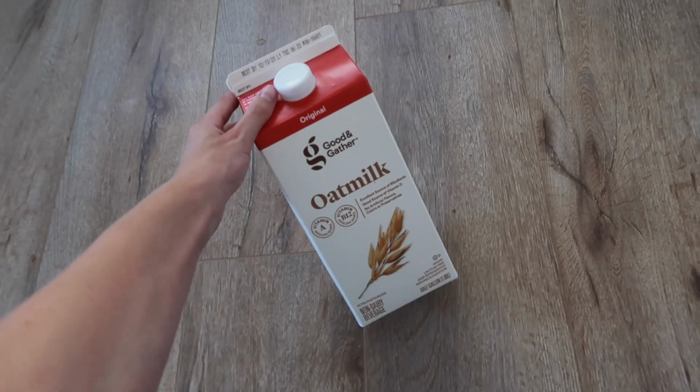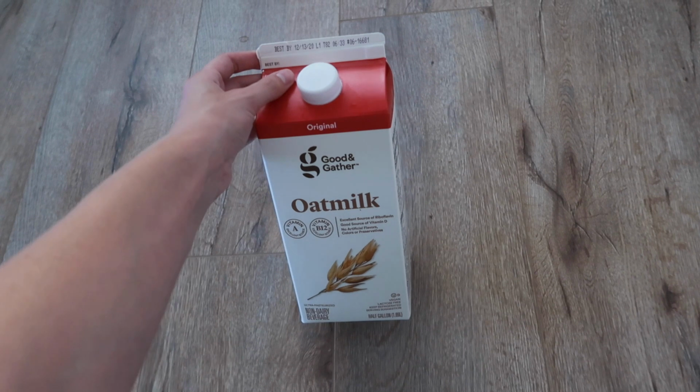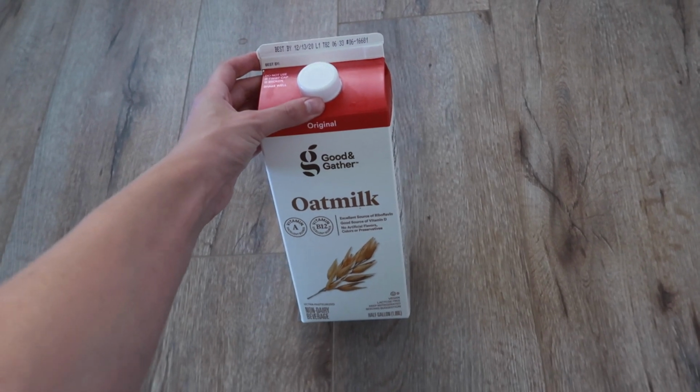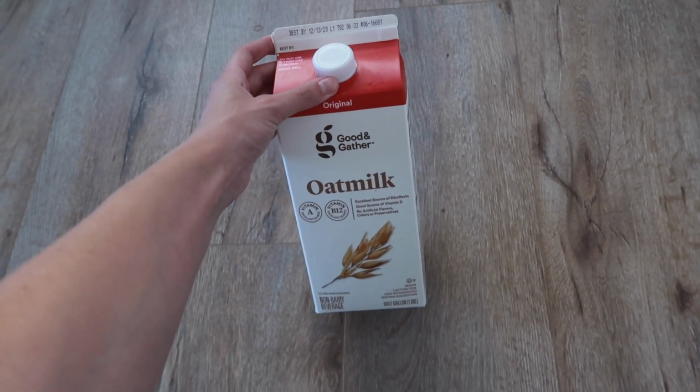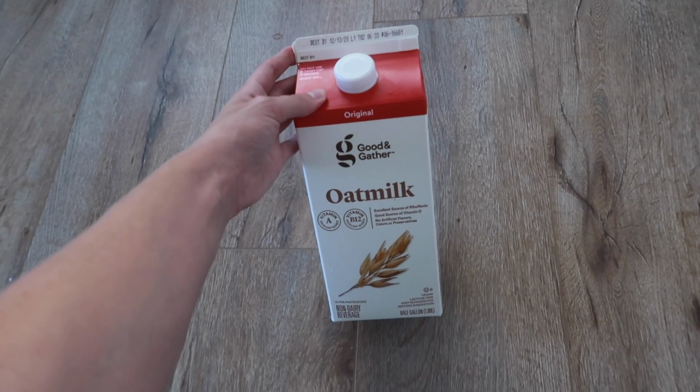I have tried so many oat milks, and the only one I really like is Oatly, but I haven't tried this one yet, and it was the only one there, so I figured I would try it out because I am almost completely out of milk.